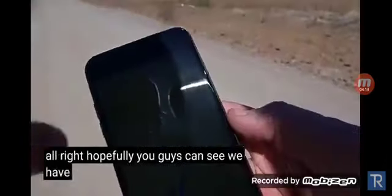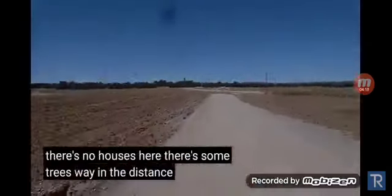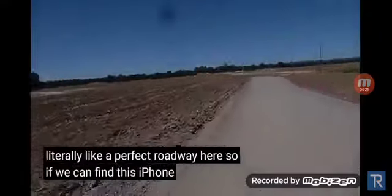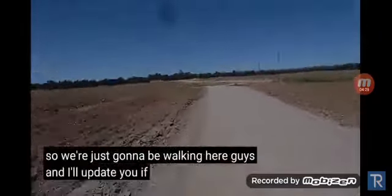All right, hopefully you guys can see. We have the GPS coordinates of exactly where this iPhone landed, and this is the terrain. It's actually very nice because there's no houses here. There's some trees way in the distance, and there's literally like a perfect roadway here. So if we can find this iPhone, it's gonna be an amazing feeling. There's no people here too. It didn't land near any houses. So we're just gonna be walking here, guys, and I'll update you if we spot something.